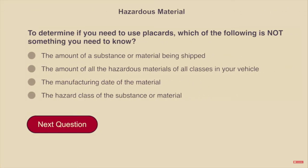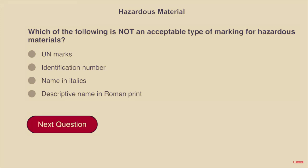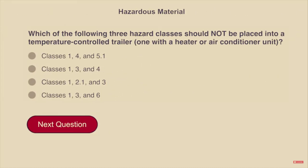To determine if you need to use placards, which of the following is not something you need to know? The manufacturing date of the material. Which of the following is not an acceptable type of marking for hazardous materials? Name in italics. Which of the following three hazard classes should not be placed into a temperature-controlled trailer, one with a heater or air conditioner unit? Classes 1, 2.1, and 3.